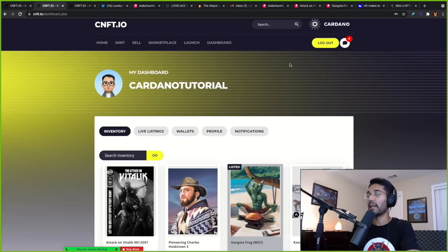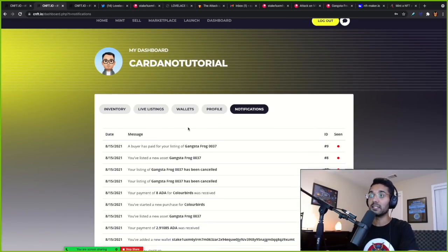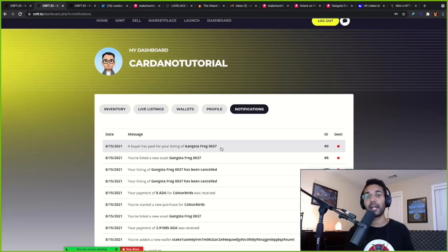So in order to do that, what we can do is go to the dashboard where we see our inventory and our listings. This notification tab at the top right is going to show us once we do have a buyer paid for our listing. In this instance, somebody has already gone ahead and paid for our Gangsta Frog NFT. So we'll need to go through the process of sending our Gangsta Frog NFT so that this person who has purchased the token will receive that token and we can go ahead and receive our ADA.